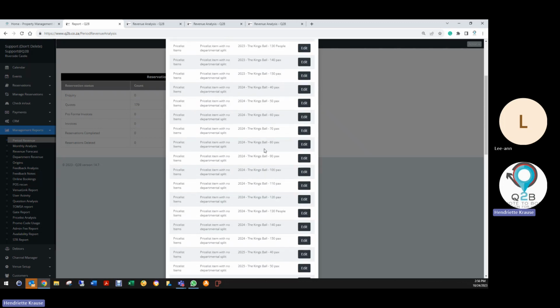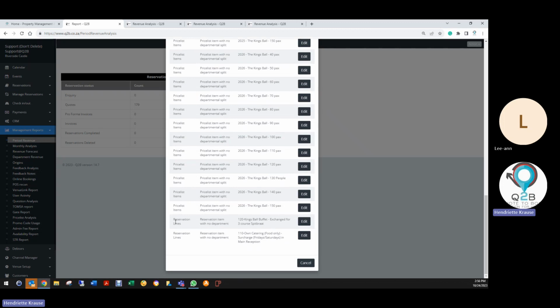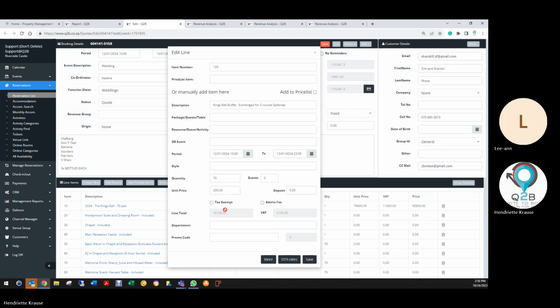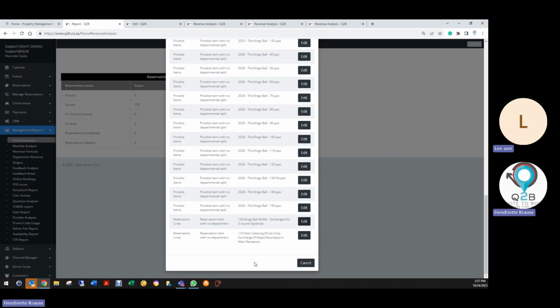You see, all of these are packages. Once you allocate them, they won't come up here. And here is reservation lines, 1. Exchange for free course pit braai. King's Ball Buffet exchange for, so all this money goes to food. Lekker.